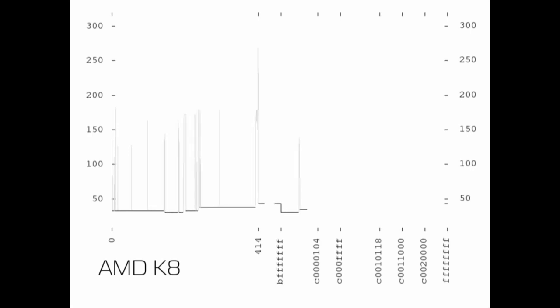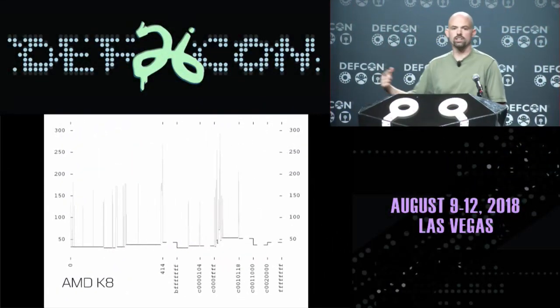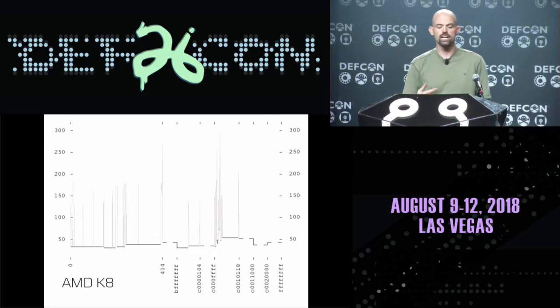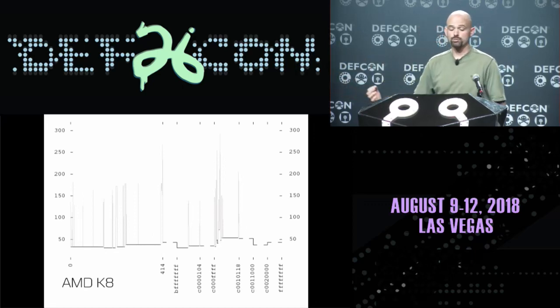that I'm trying to access. On the y-axis, I have the time it takes to access each MSR. Now the light gray lines that you see there, those are the implemented MSRs. I'm less interested in those for this research. What I'm actually interested in is that black line along the bottom. That's how long it takes to access the faulting MSRs, the MSRs that the processor is telling me don't really exist on this processor.